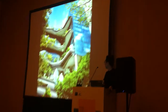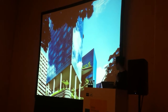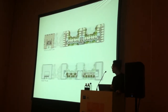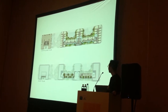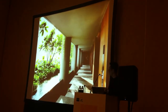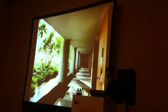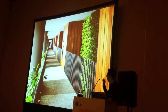It's where we have all the rooms. And we have decided to go with this very simple expression so that we reflect the sky and let the building dissolve. In the plan, you can see all the rooms look into the gardens. And 50% of the corridors are not air conditioned. So we have been able to cut down on the air conditioned loading of the building. But it's also a very nice way to walk to your rooms. So these are the garden rooms.